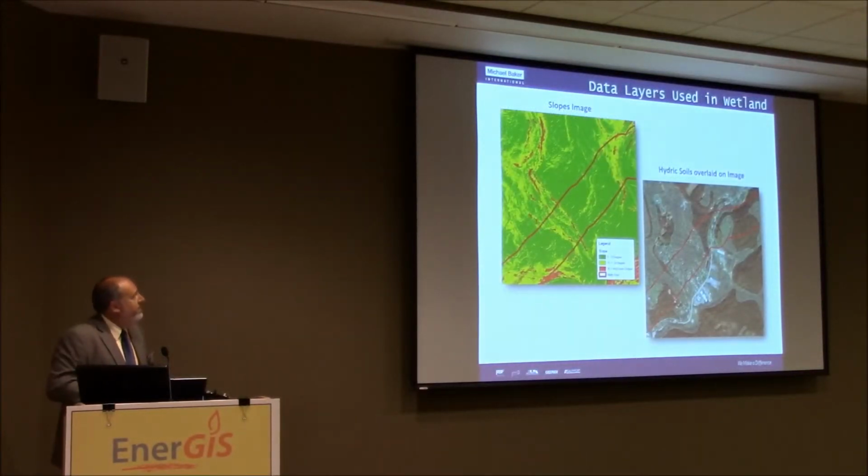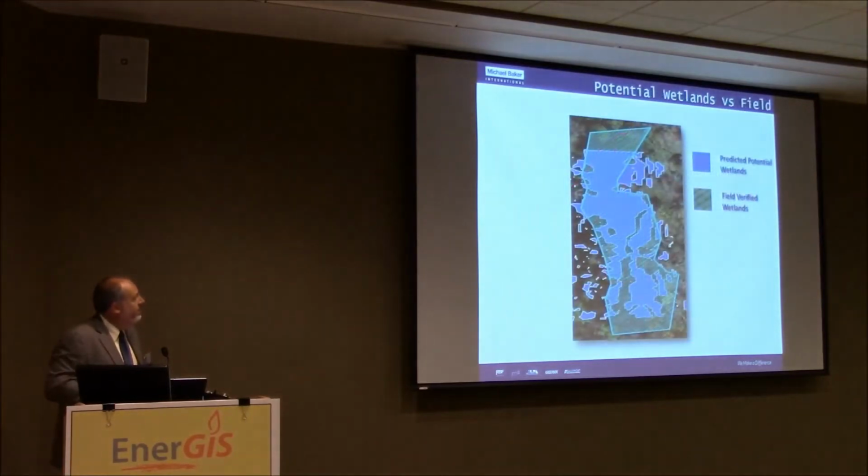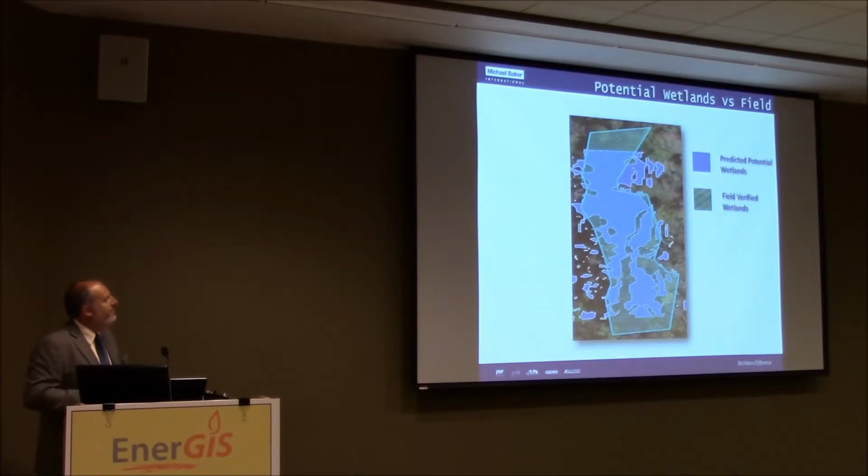Again, a picture here basically shows a slope image where red's kind of the steeper slopes, green maybe low-lying flatter areas, and then combined with that is the USGS hydric soils mapping. So when overlaid and given the hydrology component of the earlier module, it gives us another very high likelihood area of wetland occurrence. And here's an example of that with the dark blue area being what was predicted based on the model, again on those 3 data layers. And what's shown there in hatch is the field delineated wetland. And again, you can see just how accurate that model ends up being.